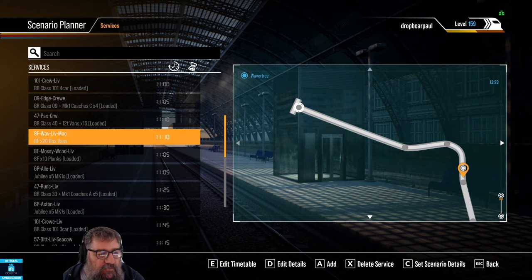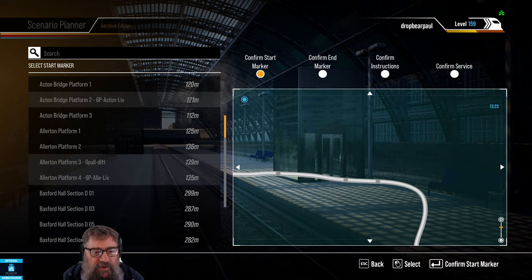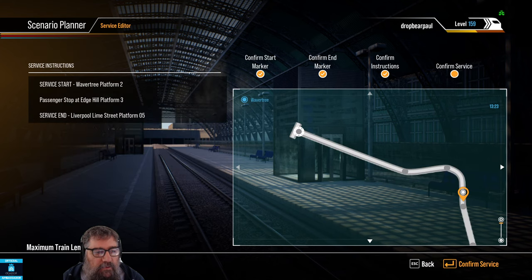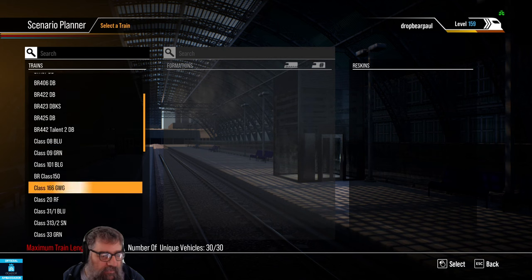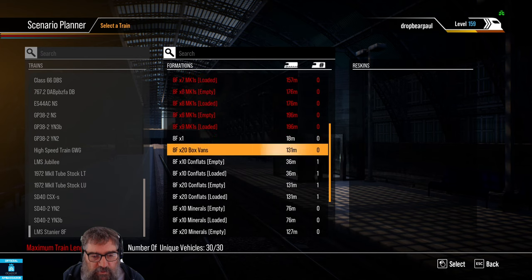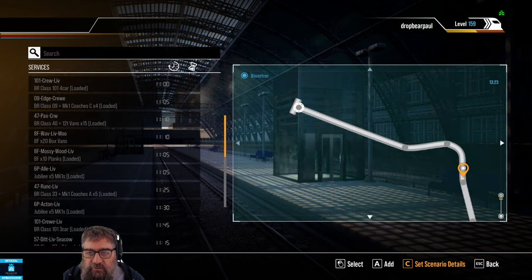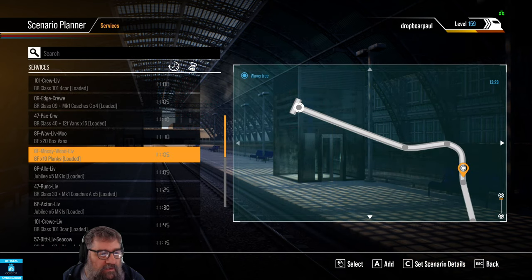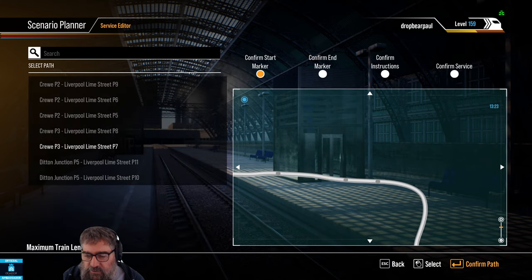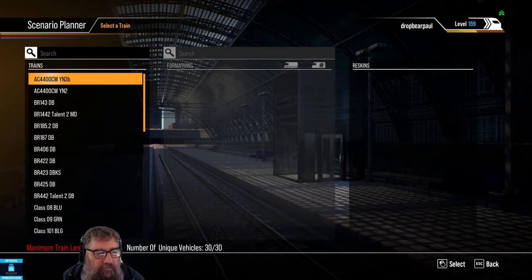So this is an 8F and 20 box van, so I need to edit that one. So that needs to stay as an 8F and 20 box van. So confirm, confirm, confirm, confirm, confirm. And it's going to be an 8F, and it's going to have 20 box vans. And no custom liveries. Confirm. Now we'll have an 8F with planks. That will need to get edited because it's got custom liveries as well. Confirm, confirm, confirm, confirm, confirm.